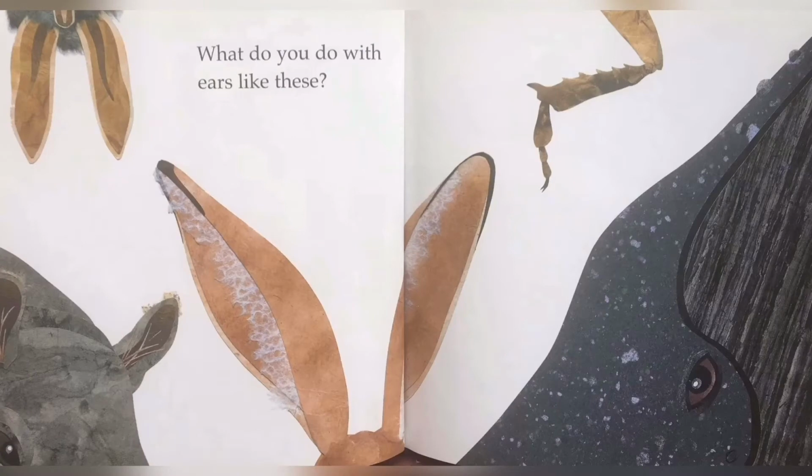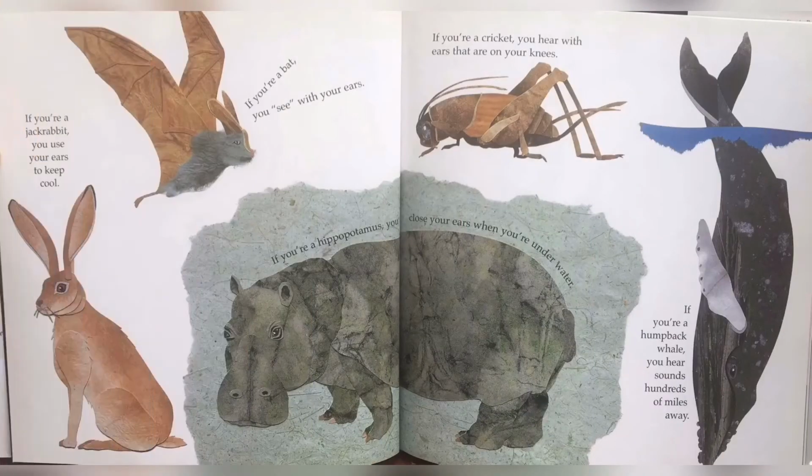What do you do with ears like these? If you're a jackrabbit, you use your ears to keep cool. If you're a bat, you see with your ears. If you're a cricket, you hear with ears that are on your knees. If you're a hippopotamus, you close your ears when you're underwater. If you're a humpback whale, you hear sounds hundreds of miles away.